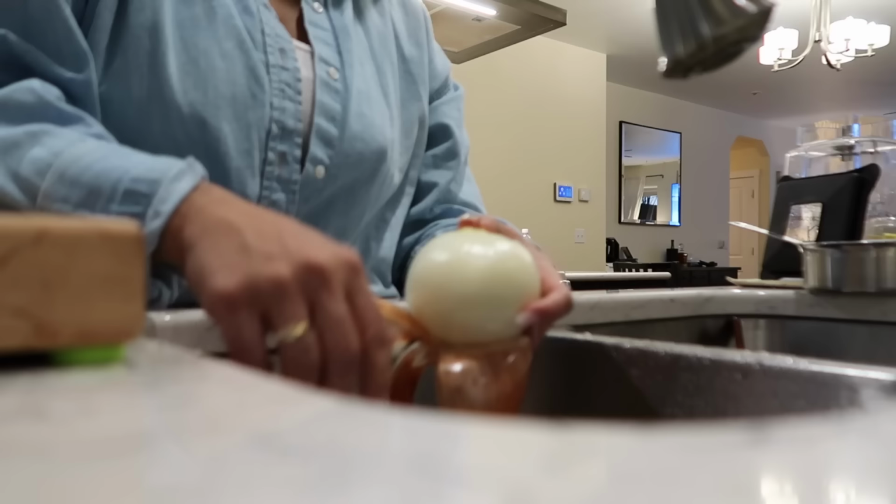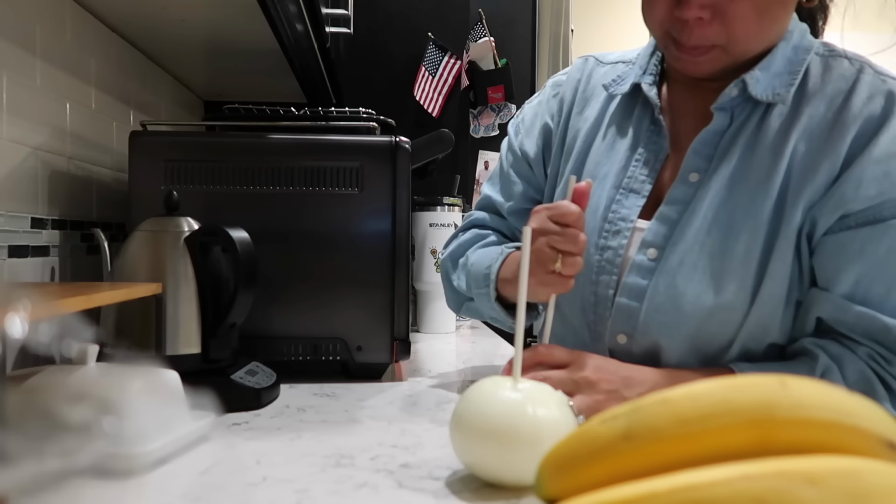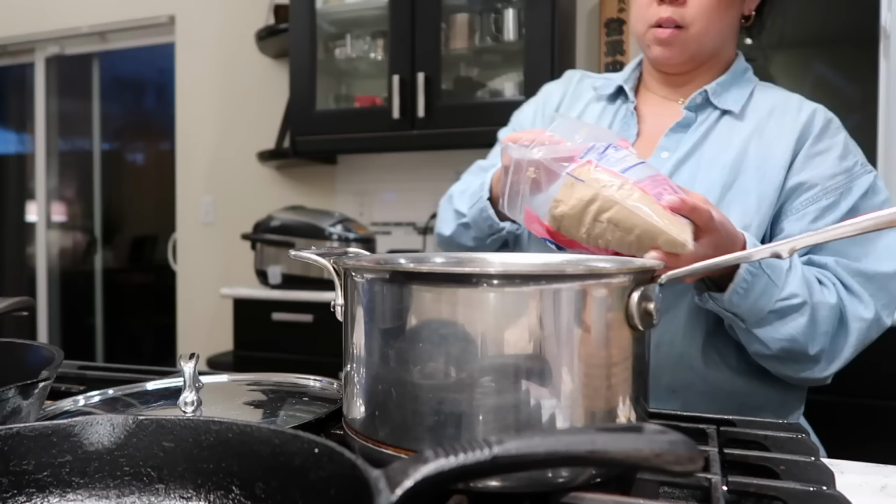What I do is, because it would be heartbreaking if your apple is stuck to a piece of paper on the counter, you want them to cool on the least sticky thing possible. If you have any silicone baking sheets, pour it into a little bowl.